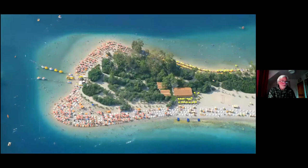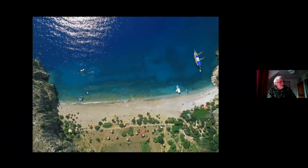And I did take a little flight a little way along the coast to Butterfly Valley before I landed inside the valley, and then had to take a little water taxi or a boat back to Oludeniz. I took this photo straight down again.